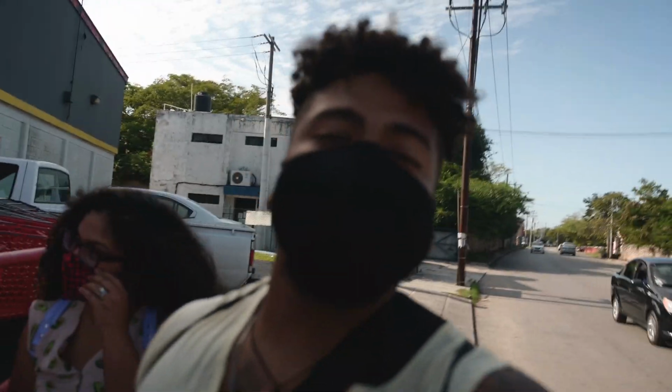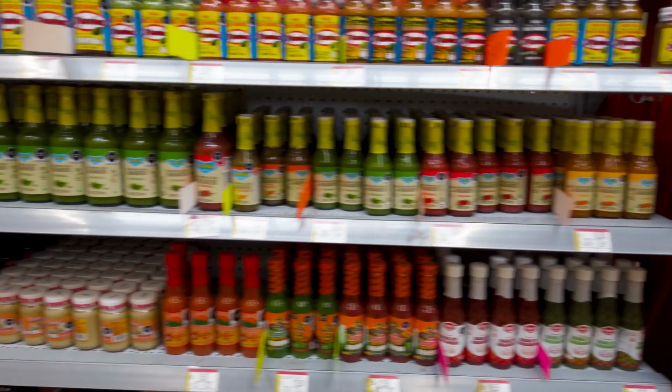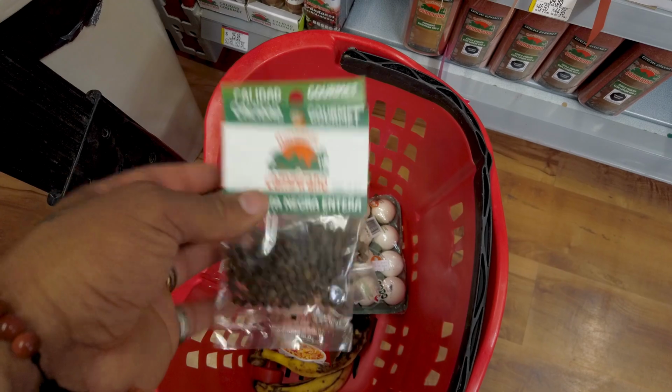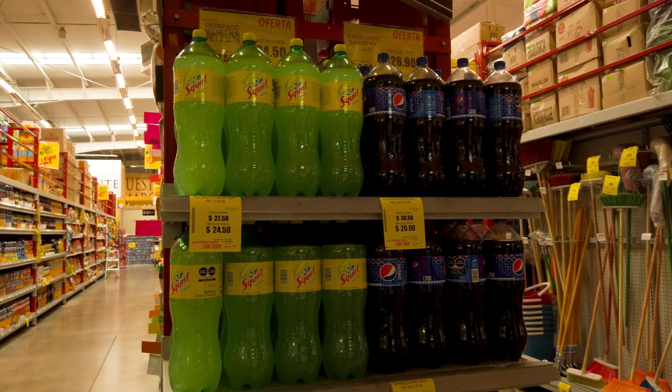So the supermarket we're going to is called Super Aki. It's about a 15-minute walk from my house, and it's not that bad. So that was Super Aki. It is the only supermarket I know of. I know there's other butcheries and stuff nearby, but they all close pretty early and I'm never there on time. So there is a Walmart nearby. It's a bus ride away or about a 40-minute walk from me. So this is best just for quick shopping for me.